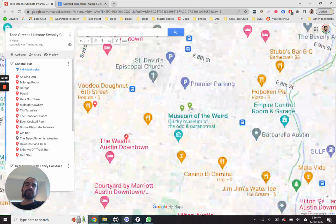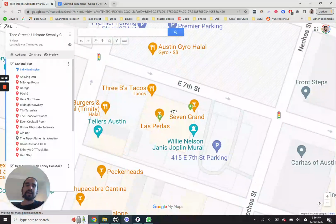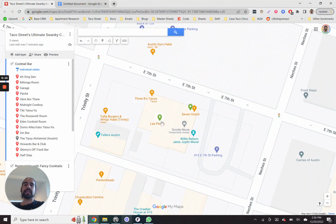So nearby, you have two of my favorite liquor specific bars in downtown, or just in Austin in general. There's Las Perlas, which is a tequila and mezcal bar. They have an amazing selection, staff that knows what they're talking about, and you could do really interesting tasting menus where you get to, probably with a friend, try like 6 or 7 different mezcals and tequilas that are all really good and have someone really explain them to you.